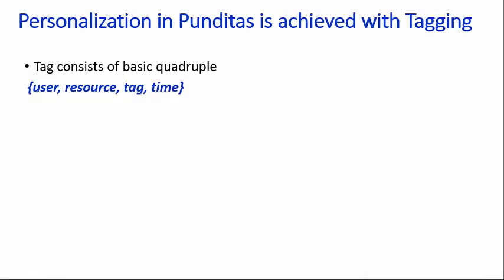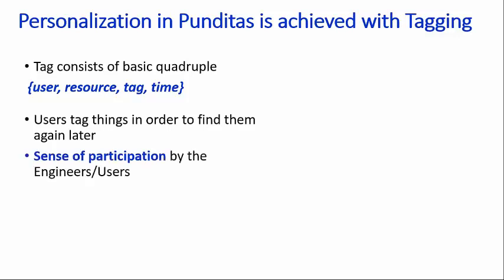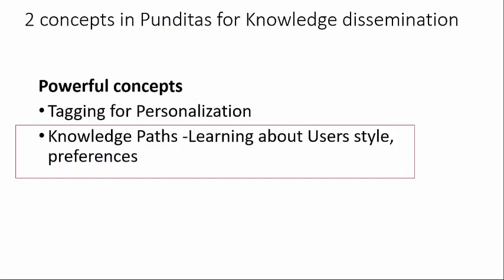Now, simply put, a tag consists of a basic quadruple in the Punditas advisor world. It's a user, resource, tag, and time. And users can tag things to find them later. It provides a sense of participation for the users and enables admins to monitor the needs of the organization.